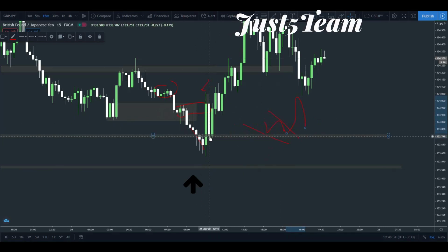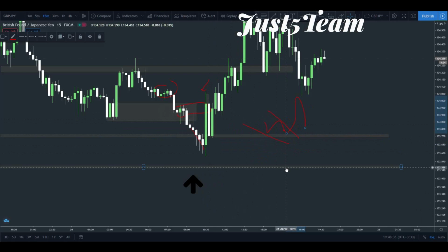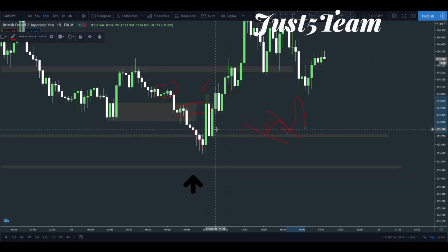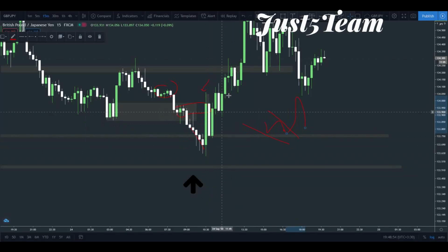The next one, this candle is closed without any wick. As you know, the Just 5 Team tips is when we have a candle that doesn't have a wick, most of the time we have a reversal after that. So we could go for a buy after this here.